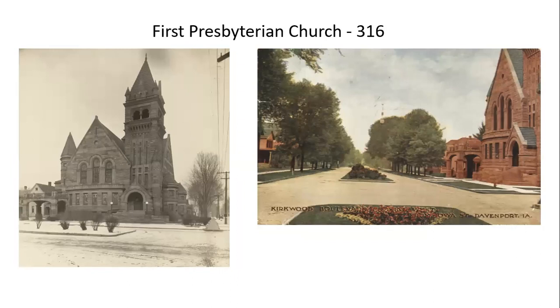They were a dynamic duo of Davenport architecture. They were partners between 1896 and 1904. And we have already discussed them a little bit in the Brady Street portion of the presentation. They also designed the Renwick Building and the Argyle Flats Apartments and St. John's Methodist Church.